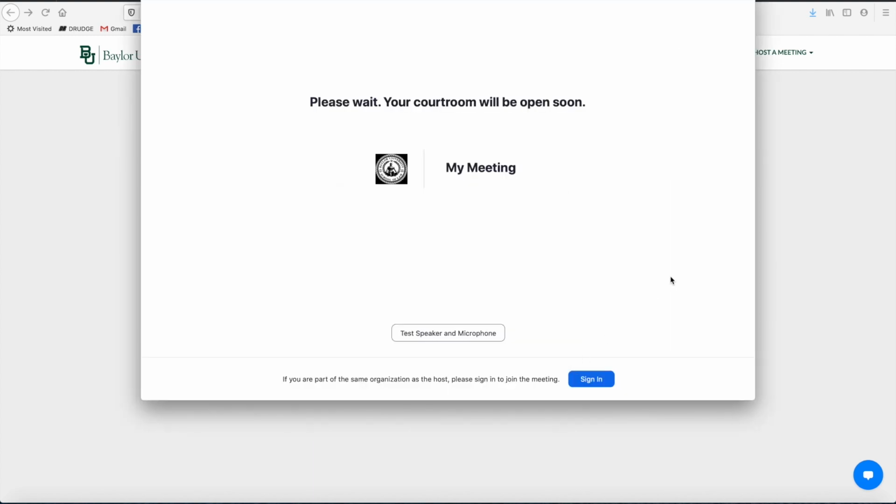At that point, Zoom will take you to a waiting room. The waiting room is important because we're going to have multiple trials going on in the same courtrooms over the course of the day, so you may have to wait for a little while before you can actually get into your room. What you're waiting for is the presiding judge to admit you into the room. This also ensures the judge has control over who's in the room and that nobody is in the room who's not supposed to be there. So all you'll need to do at this point is just wait until the presiding judge allows you in.